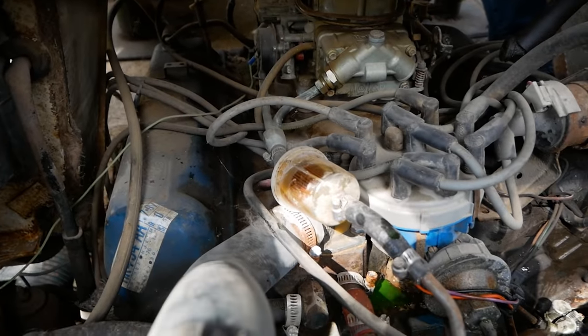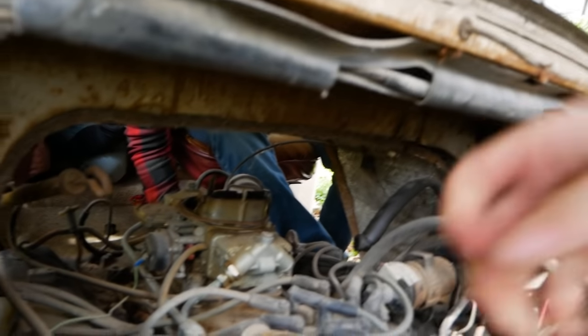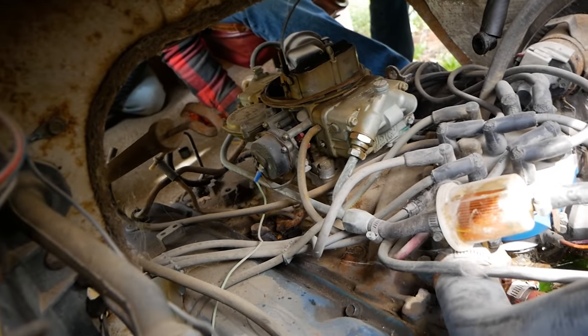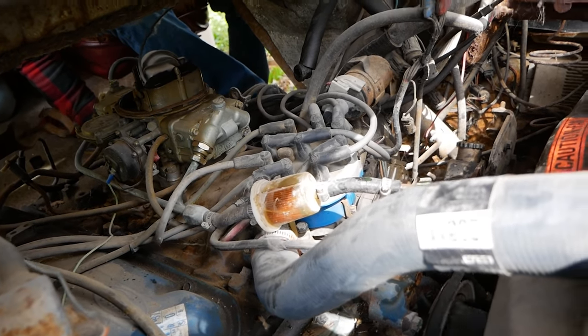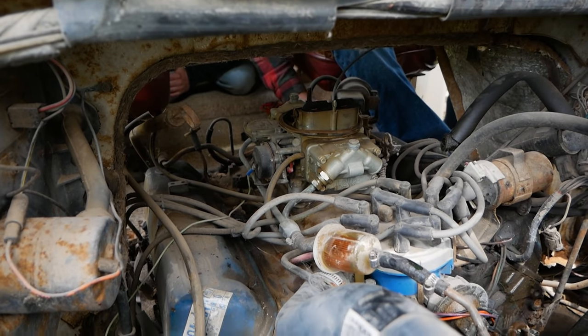Actually, you might just be looking at the filter. Really? Because where I'm seeing, I can see a level. Like, yeah, it's pretty gross. It's pretty bad. All right, let's see when we do this. Oh, yeah, bad. I'm going to assume we don't have an accelerator pump. We don't. It's seized.